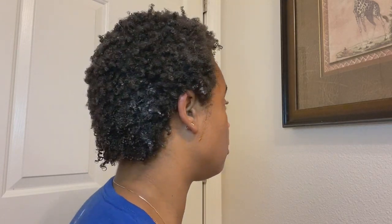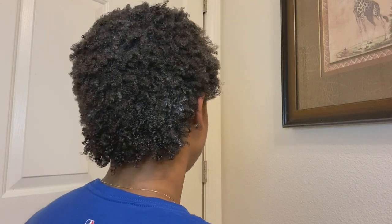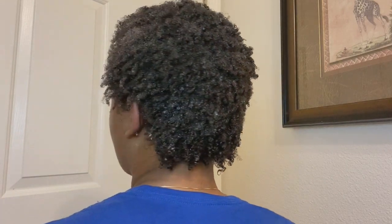I'm pretty happy about it. So I'll show you. I'm gonna turn around and show the final result, the back. So before I do that, you may see some white in some spots. I dried as much as I could and I'm just gonna let the other part air dry, and that's just what I'm gonna do. So here we go. I'm gonna show that, everything else. Okay, so yeah. So I'm pretty happy.